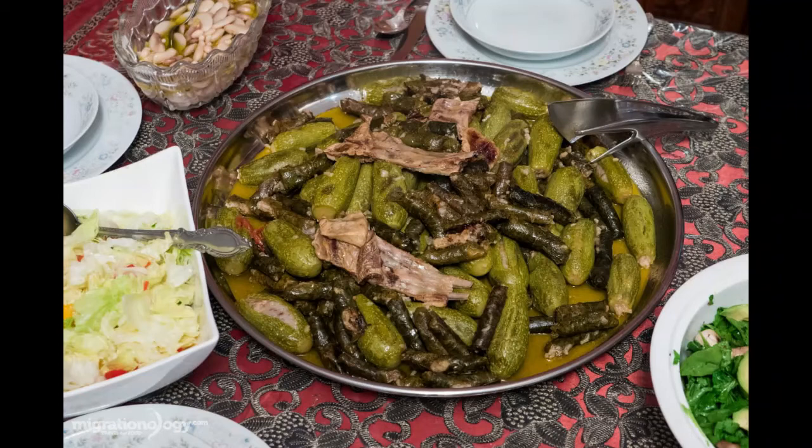5. Labneh, which is also known as strained yogurt, is a very thick, creamy yogurt that's served at just about every breakfast table in Jordan. It's not typically eaten like a bowl of yogurt because it's so rich, but instead it's used as a spread for bread, or a dip for vegetables.